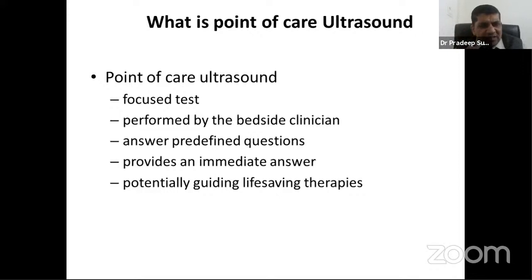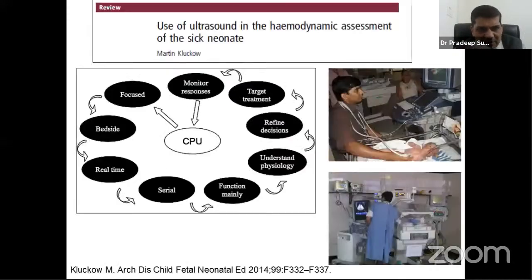For point of care, we have some questions in our mind. Does the baby have RDS? Does the baby have pneumonia? Does the baby have a pleural effusion, pericardial effusion, ascites? The answer will be yes or no. That's the actual case of point of care. You get an immediate answer and you treat that baby on the basis of your life-saving therapies.